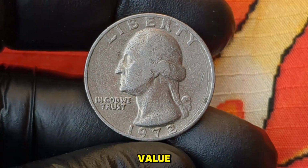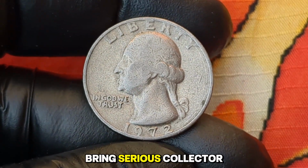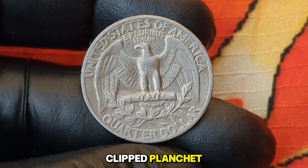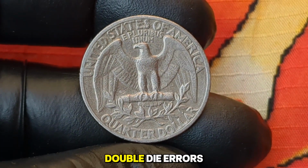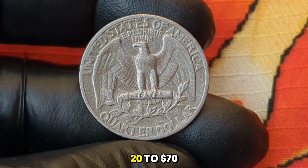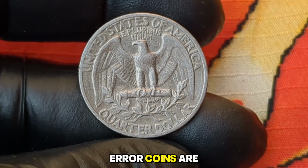Error coins, big value. Some 1972 quarters come with mint errors, and those can bring serious collector money. Off-center strikes: $30 to $150. Clipped planchet: $25 to $80. Double die errors: $40 to $200 plus. Broad strike: $20 to $70. Struck through grease: $15 to $60. Error coins are always in demand.